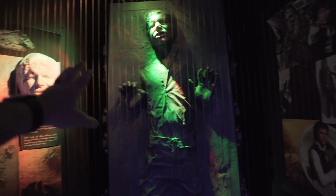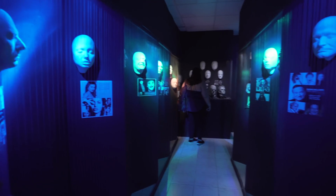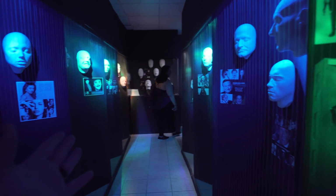So this is pretty interesting. They've got the big life cast of the Han Solo, frozen in carbonite, and it says that Nick assisted on making this for the movie, which is interesting. They've got this hallway right here, and it just kind of talks about some of the things that he has assisted with in other movies.